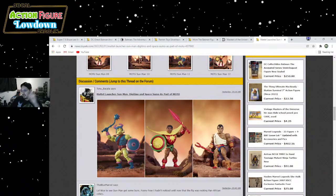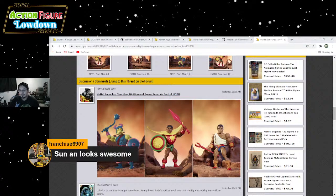At Retro Exchange in Houston, Jorge, the owner, has a carded Sunman. So hopefully when I go back this month, maybe I'll try to get a better shot at that Sunman that he has. We'll see. In the warehouse toy video, you could kind of see him at the top. I think I point him out, but he has him on the very top shelf. You barely see him. But yeah, I agree, Sunman does look awesome.